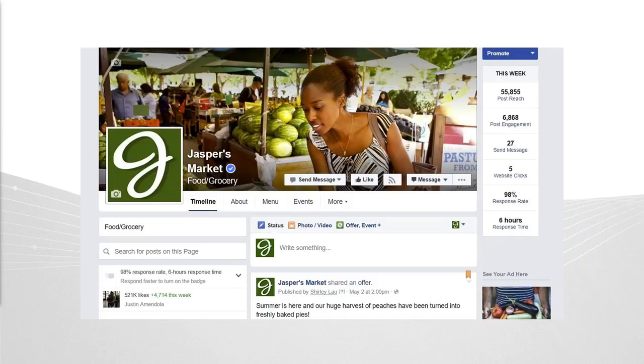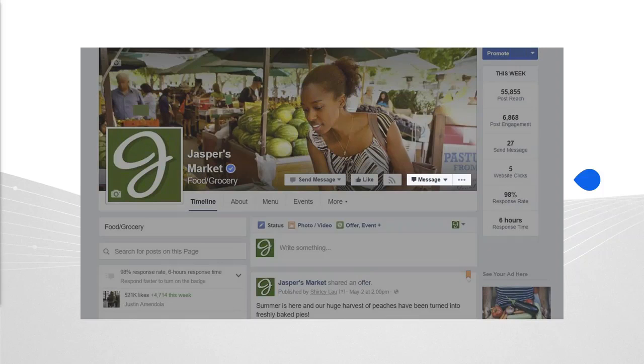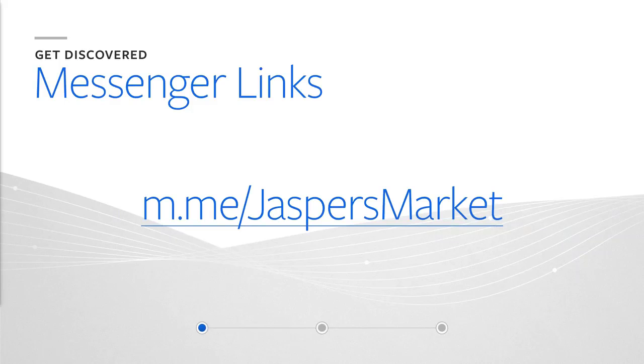Once you've turned messaging on, there are a number of ways to encourage customers to initiate conversations with you on Messenger. People can message your business directly from your page by clicking on the Message button. And we recently introduced Messenger links, which businesses can use to make it fast and easy for people to start a message thread with them. Messenger links use a page's username to create a short and memorable link, m.me/your-page's username, that when clicked, open a conversation with the business in Messenger.